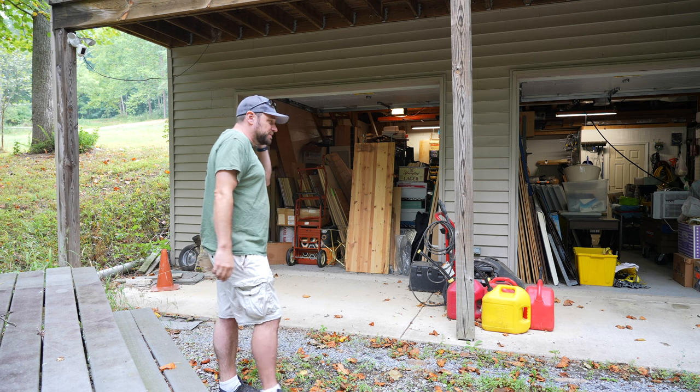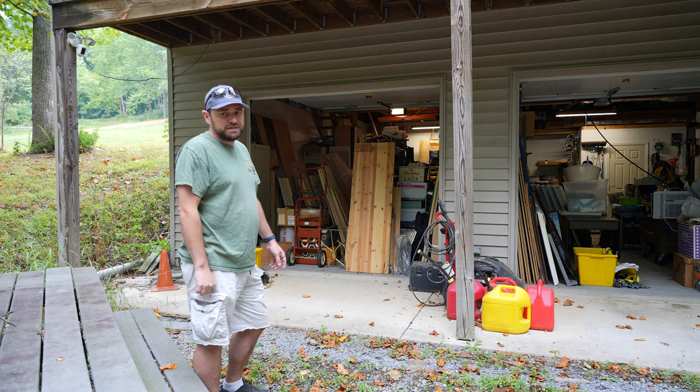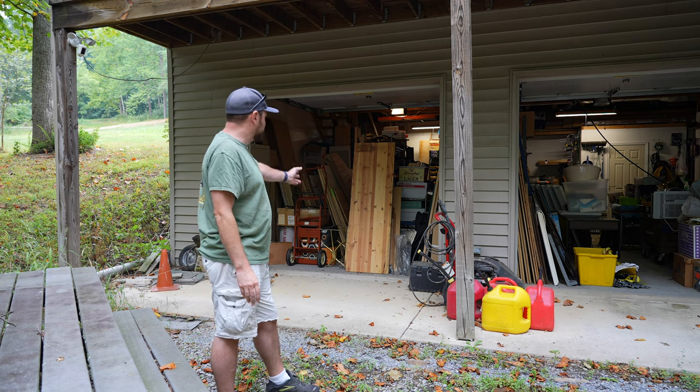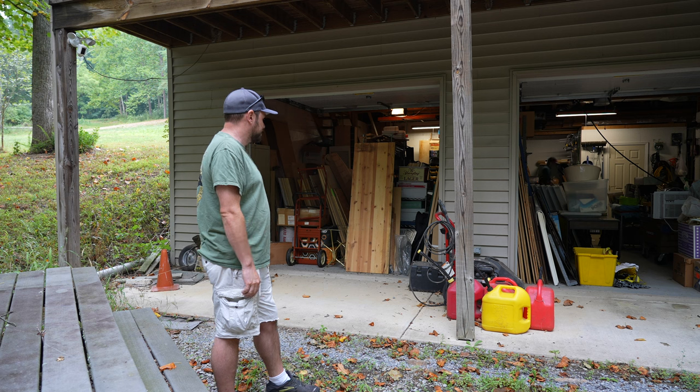So we are going to tackle this garage bay and that garage bay today. There's a lot of wood in there. Some will be for sale. Clear out all the wood, clear out stuff over there, and hopefully get two garage bays for four-wheelers and all of that.